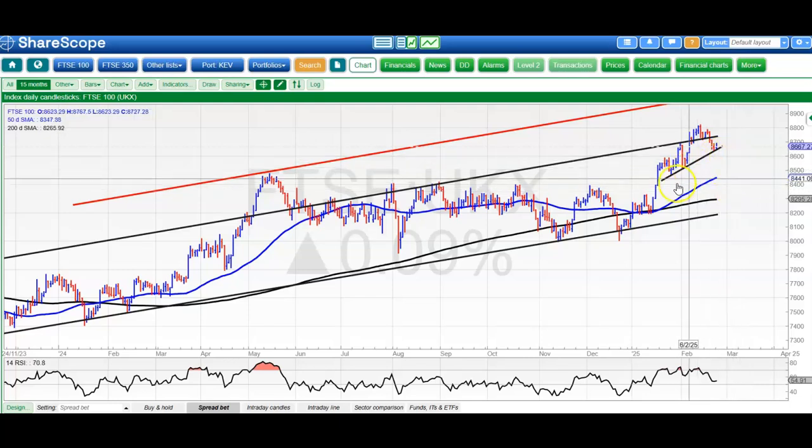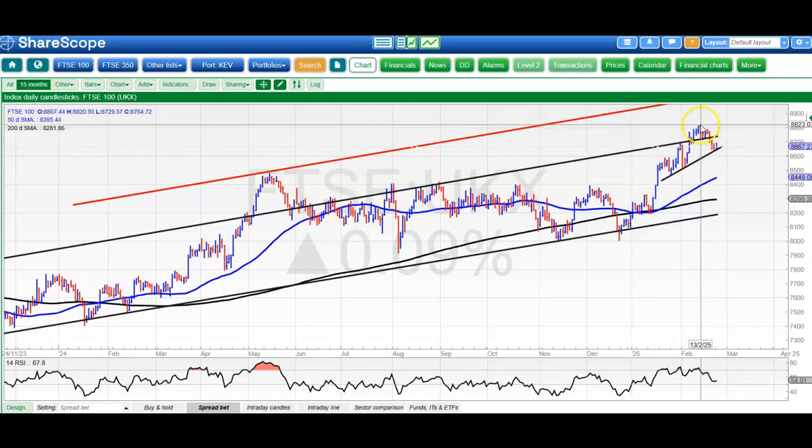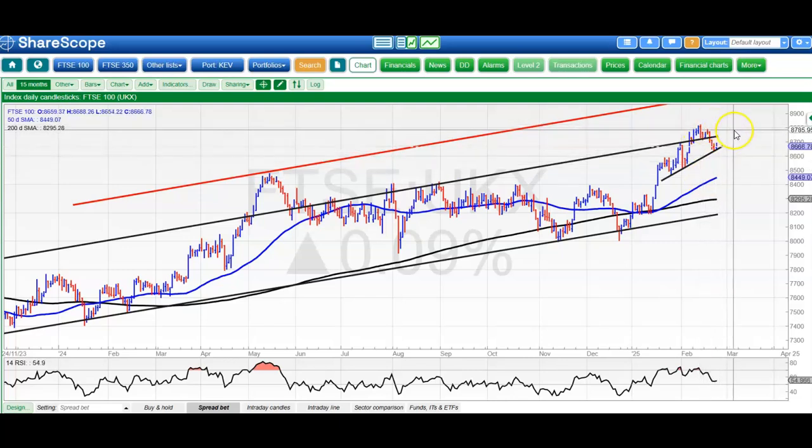Starting off with the FTSE 100, we've got this uptrend line there from the middle of last month, which we identified a few days ago. The line there is currently around 8640, and that's roughly been the low that we've had on the latest pullback from record highs at 8820. While there's no end-of-day close back below 8640, looking for a retest of 8820 and hopefully beyond.